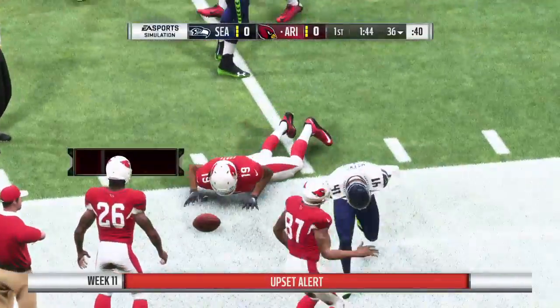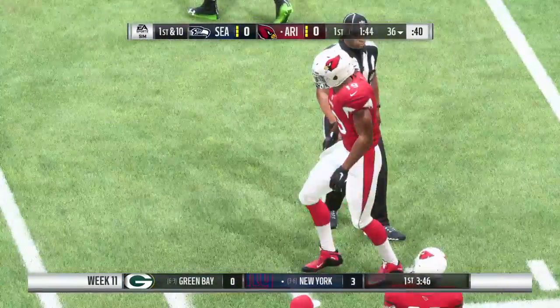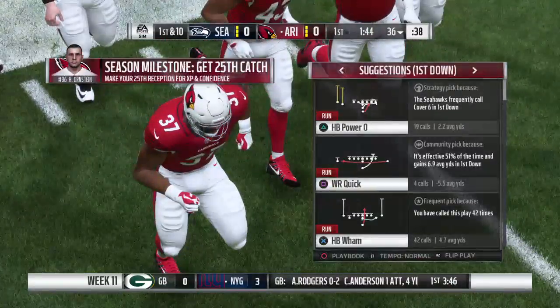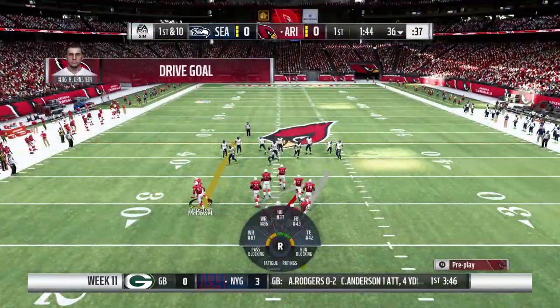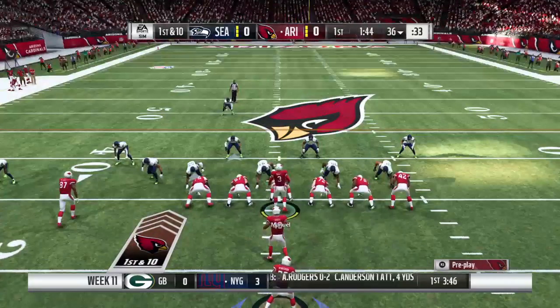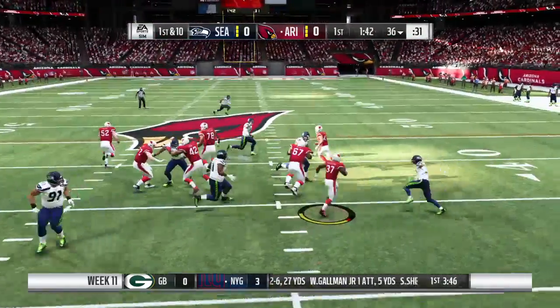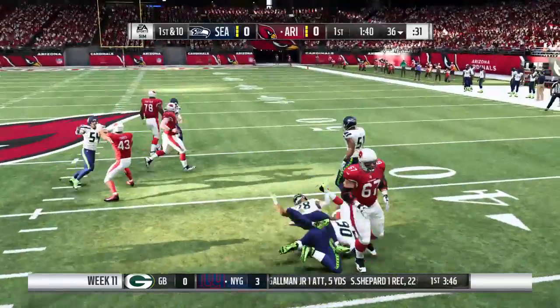A very good return that time. 18 yards. And the Cards will take over, 1st and 10. Now we'll get our first update of the afternoon from the Meadowlands. And an early advantage in that one for the Giants. We'll keep an eye on that game and others as each week becomes more important here in November.